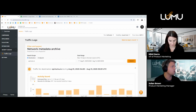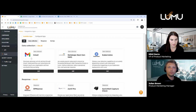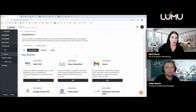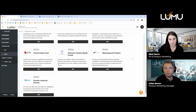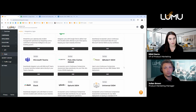Next, what integrations are available out of the box? Let me go here, integrations, apps. This is where you can see all of those. For data collection, to see the full list, we'll scroll here. These are the out of the box ones that we have: AWS, Cisco Umbrella, Google Cloud, Outlook. Those are the collection out of the box ones. Response out of the box integrations are the ones that you see here in the Lumu portal. And for our SecOps out of the box integrations, it's these here. Now we have other integrations too. They're not necessarily out of the box; they just require a few more steps. But these are just a couple of steps out of the box, meaning super easy to configure. The other two just have a couple of other steps involved.